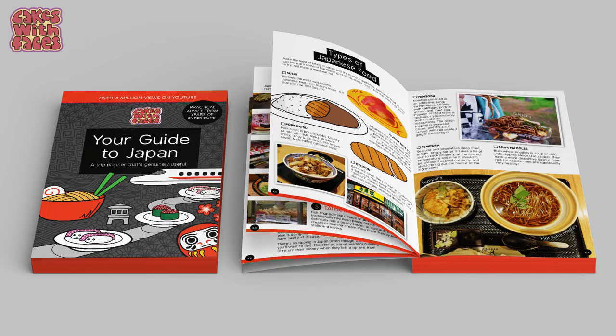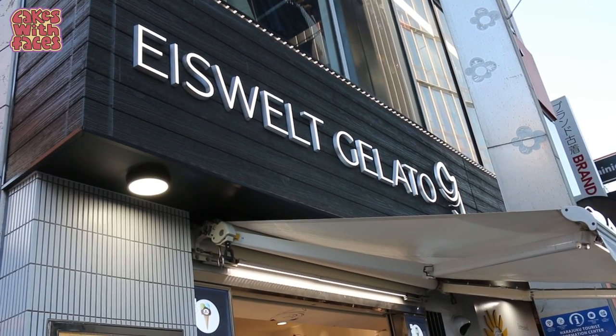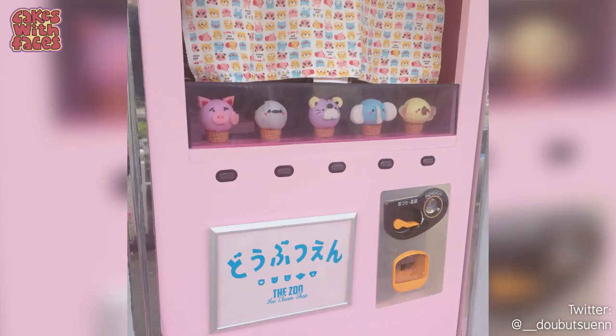Now, onto the cute snacks. This shop, Eisvelt Gelato, sounds like a German name, Eisvelt, has cute ice creams in the shape of animals. They look a bit like the ones I saw last time at Zoo Ice Cream Harajuku, where they had the fake vending machine with the animal characters in. Maybe they're copying them. I'm pretty sure that was just a person behind a curtain and not an actual vending machine. But it is a fun idea.